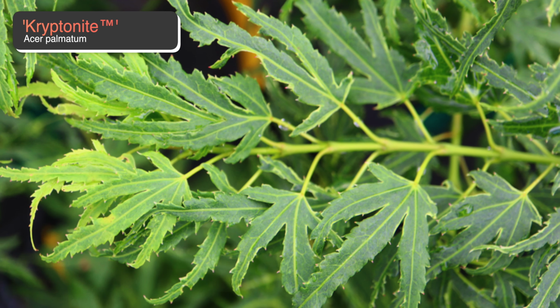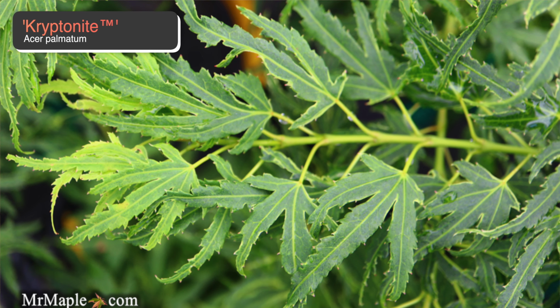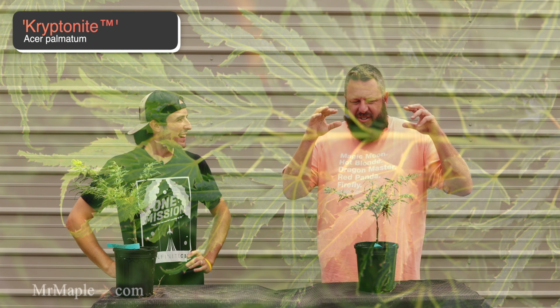Now, interestingly enough, when it first leaves out in the spring, it doesn't look as variegated. So when it first leaves out, people are like, I don't get it. And then you give it two to three weeks and you start to get all that crazy yellow, kind of like Manyo Sato. You get all those lines going on in there, that crazy variegation. I mean, you can cue some Hendrix for this one too.